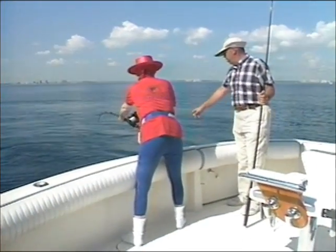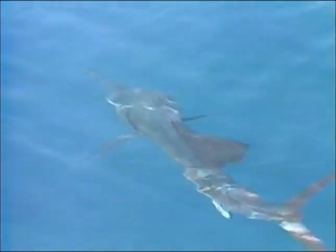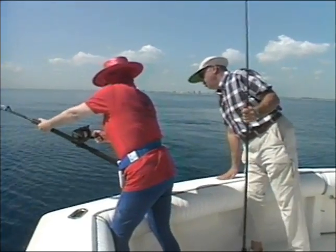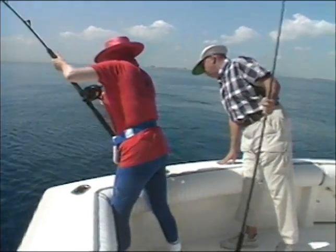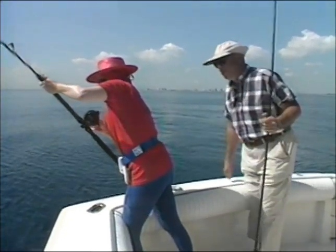The neat thing with that leader system, we have it knotted on there, Sandy, so you can reel it right up and you don't have a swivel and 15 feet of leader behind it. You can control that fish the whole time. Makes it a lot easier to control a fish. Yeah, I like that system better. Reel right down on them. John's about ready.